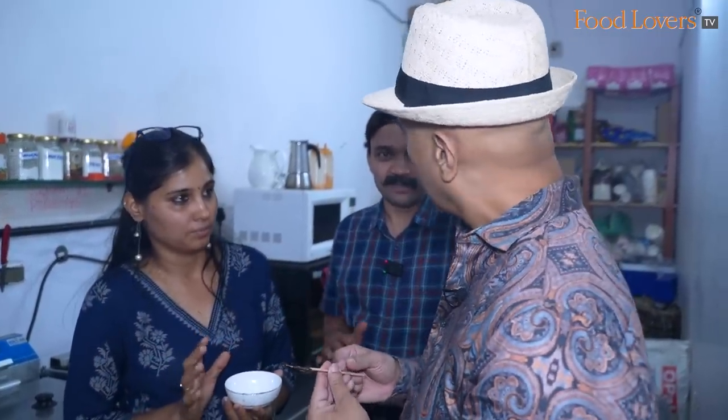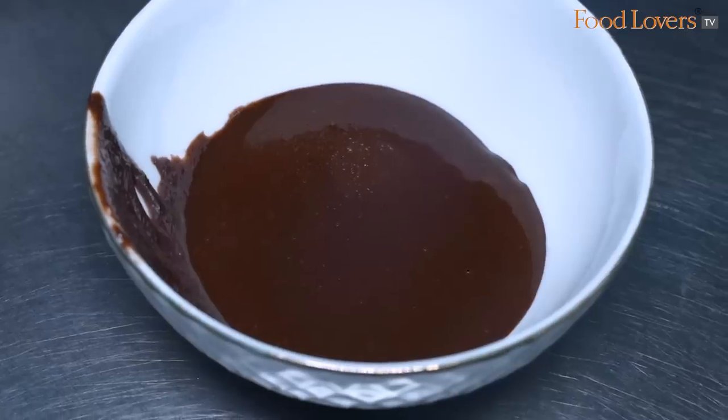Here the quality I maintain. So what chocolate goes into this? These are Coventure chocolates. Coventure, so these are Callebaut? Callebaut.